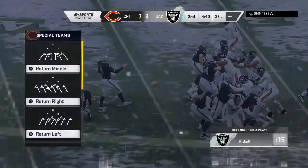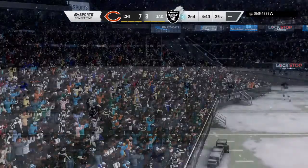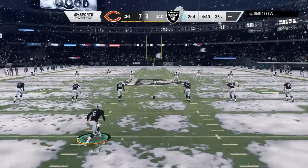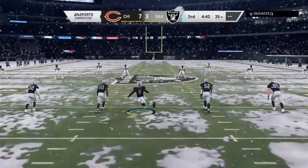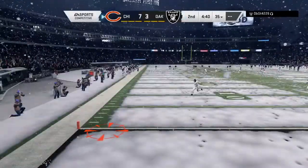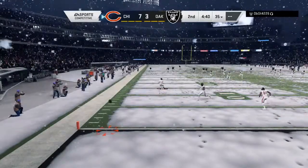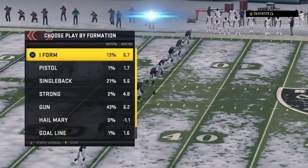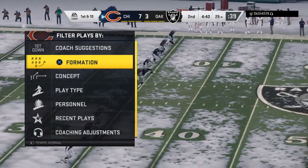It's 7-3. So, yes, it's only 3, but at least they're able to answer back after giving up the touchdown to start the game. Yeah, I like the observation there because getting some points on the board, very positive for them. Feel a little bit better about things because if you don't score, you potentially have opened the door for them to score again, and then you're down 14. At their own 25-yard line.